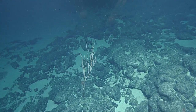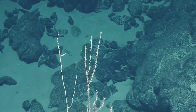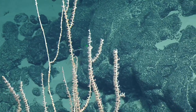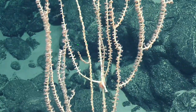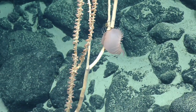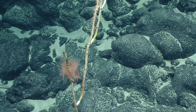Go ahead and zoom. Got some flytrap anemones near the base, I think. Is that the polyps regrowing on that thin branch? I think they're just retracted there. I don't know why they're retracted on that branch and not the others. There, though, they're not present near where the flytrap is attached. That's from when a previous ROV came and took a sample.